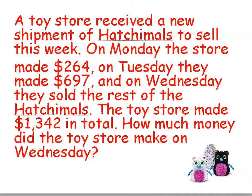A toy store received a new shipment of Hatchimals to sell this week. On Monday, the store made $264. On Tuesday, they made $697, and on Wednesday, they sold the rest of the Hatchimals. The toy store made $1,342 in total. How much money did the toy store make on Wednesday?